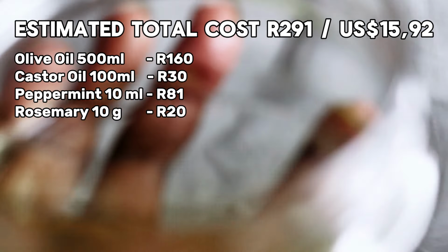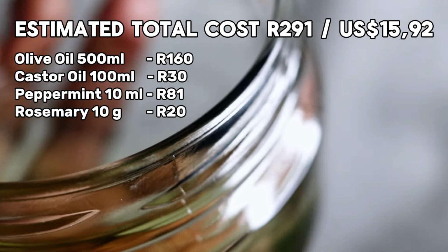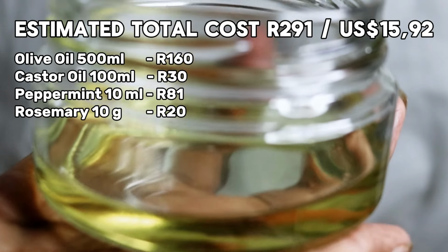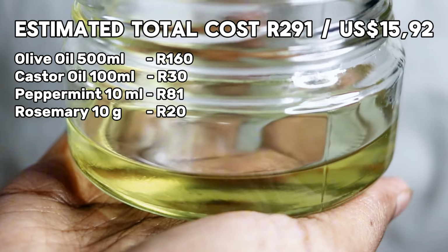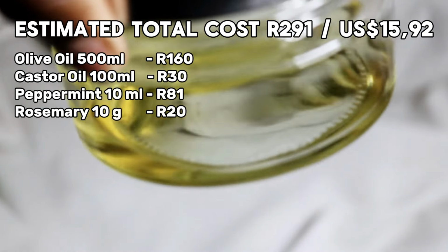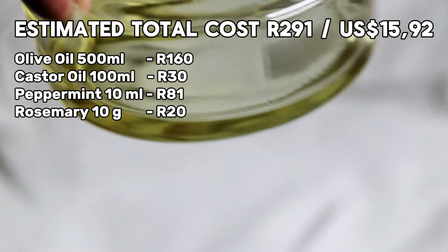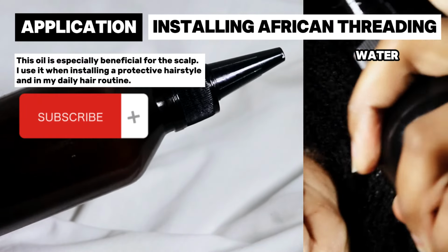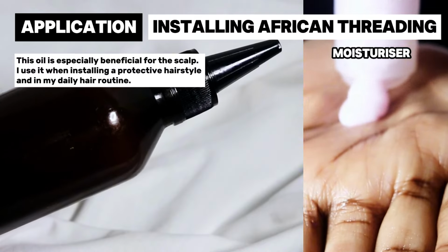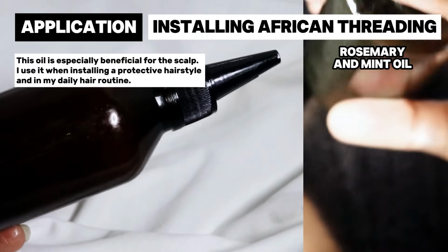And if you feel like some of these ingredients are expensive, trust me, they go a long, long, long way. I buy this small peppermint bottle probably just once a year. It lasts me the whole year because it's so concentrated. Let me know how it goes if you're interested in making this. But this is really just a budget-friendly type of oil, and it's really amazing for the hair. I know your hair is going to love it.